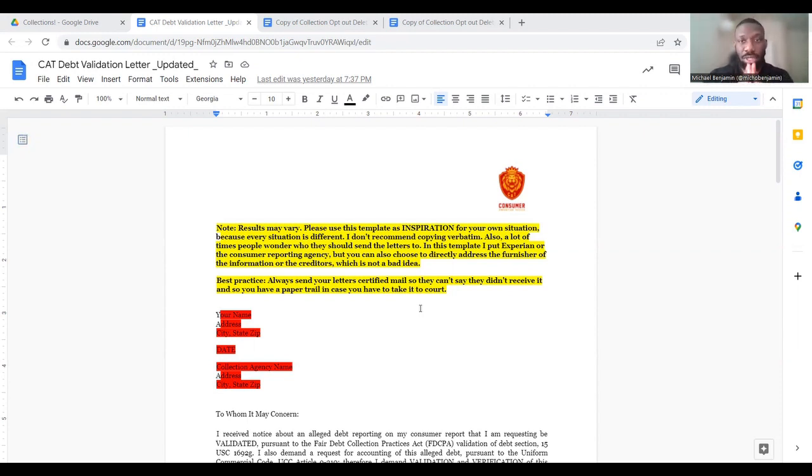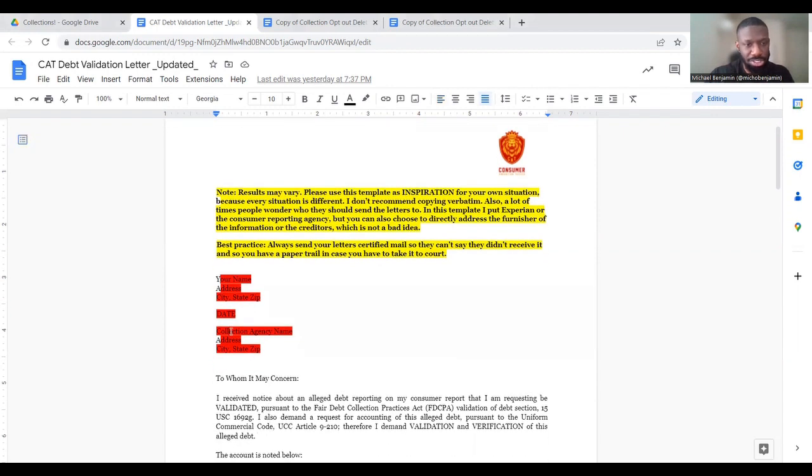And my mission with the mentorship is to continue to give y'all the best information in the world. So we're going to continue giving y'all the different methods and things that you might come across. So the debt validation letter, pretty simple. List the collection agency name.